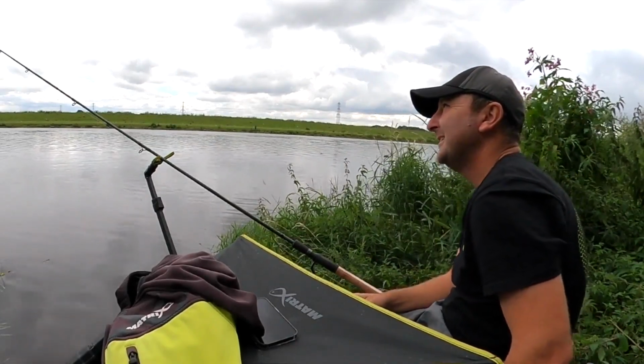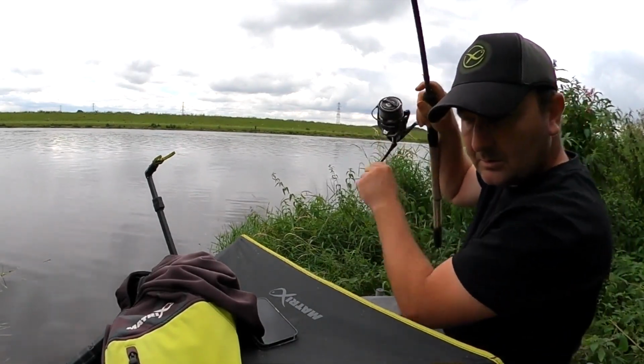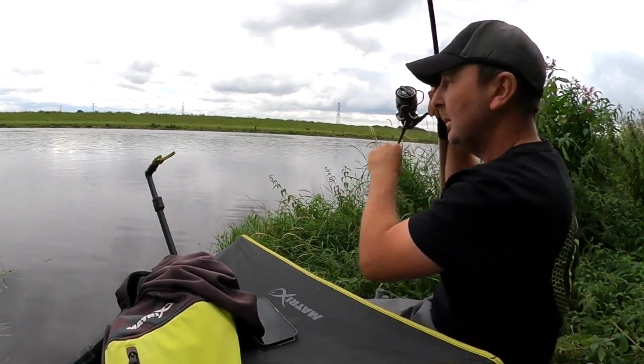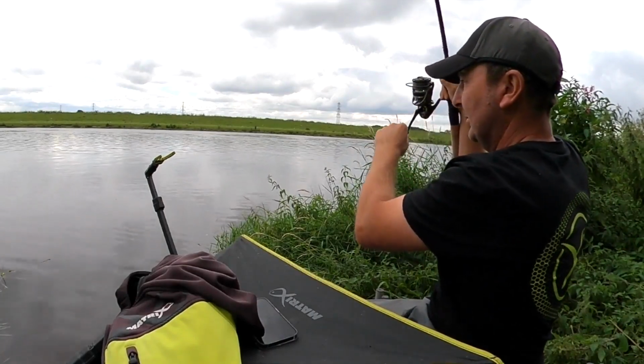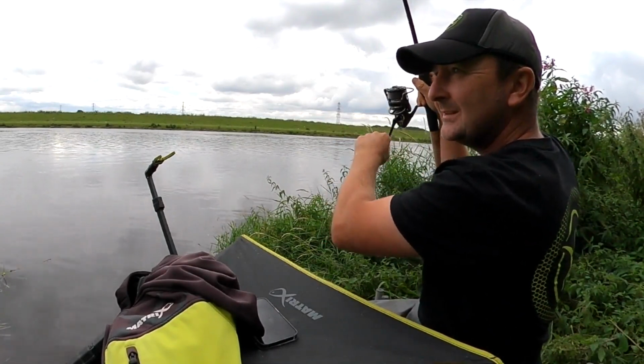Indication there, and again, that's another fish. That's a better stamp fish as well. Well, how about that? I'm going to watch that weed. There's a lot of weed at about 10 or 12 metres.